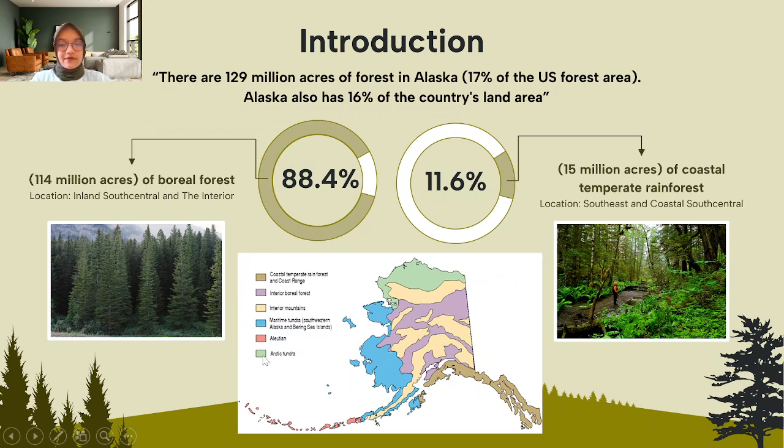Also, we can see the difference of trees between the two forests. On the left, it is the boreal forest. Boreal forests tend to be dominated by the evergreen trees with the needle leaf, while the coastal temperate rainforest is just like a usual rainforest with a lot of deciduous trees and the broadleaf trees.